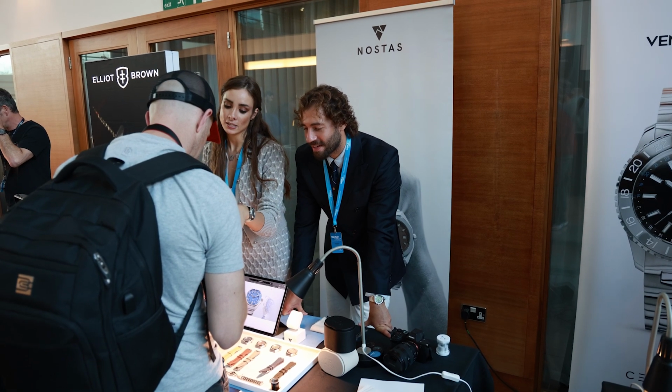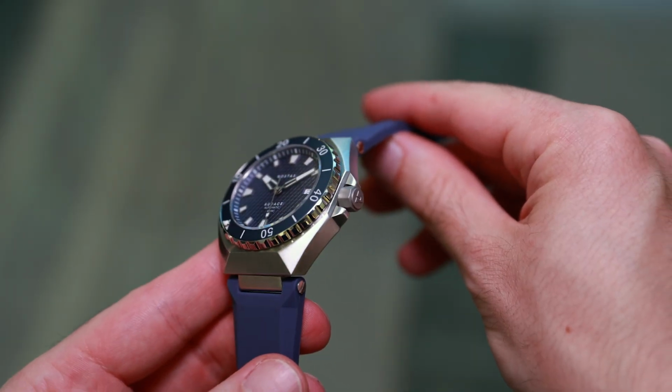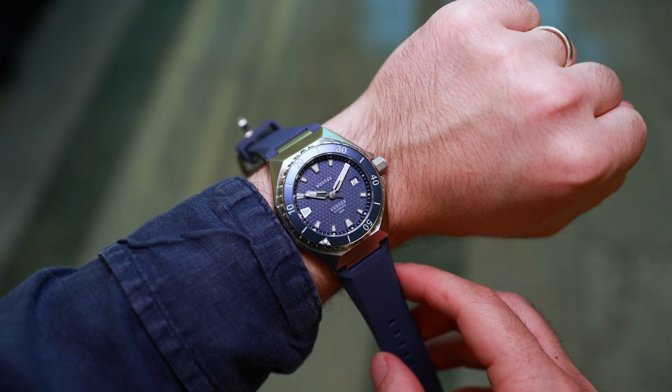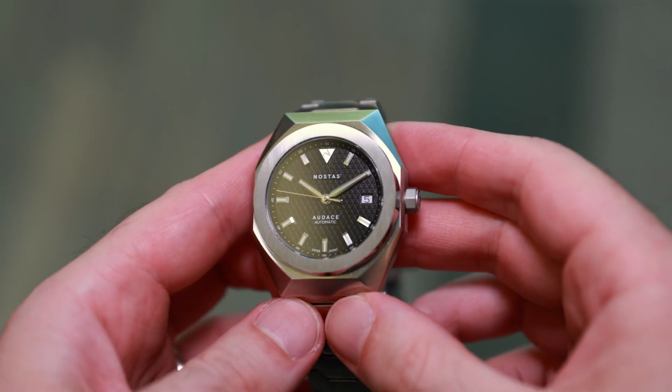For the first time we met with Nostas Rome, a new Italian microbrand with a bold design language inspired by brutalist architecture. Sabrina showed us the Audace 500, which is a 41mm dive watch with a Sellita movement. But we also had a look at their Audace time-only model. And now we have the Audace time-only, in different colors.